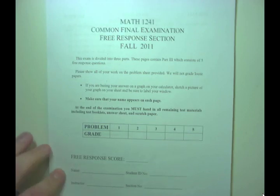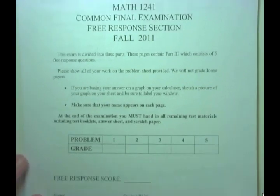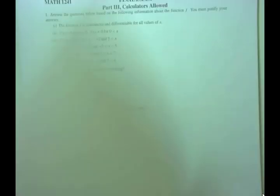All right, so here we go. Don't leave anything blank. You know something about every problem. Let's take a look at the first one.